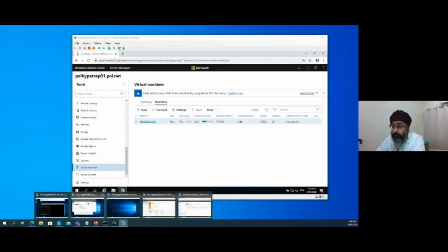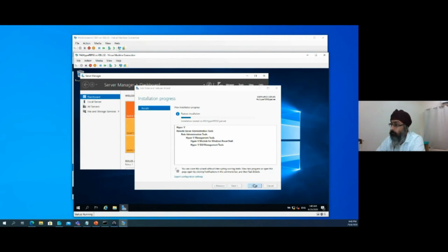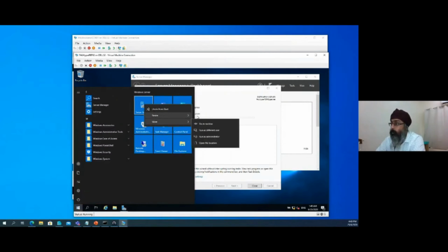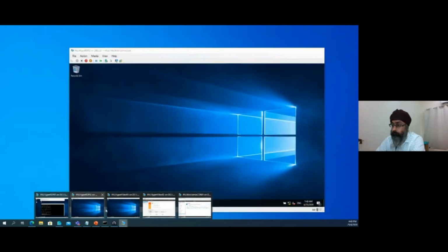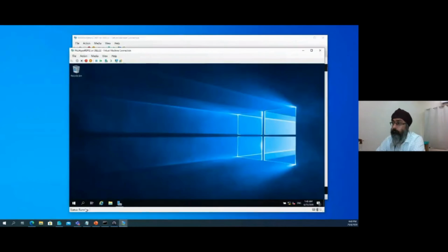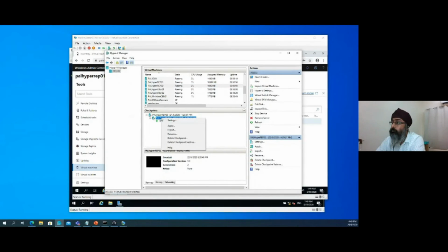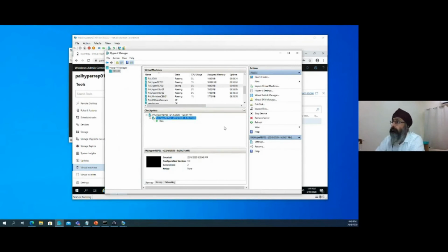Okay, let's go back to HybridIT. This is not going forward. I'm not very sure why. This is stuck at 13%. Let me just check what is the problem here. Okay, let me go back in time. Maybe that would help.